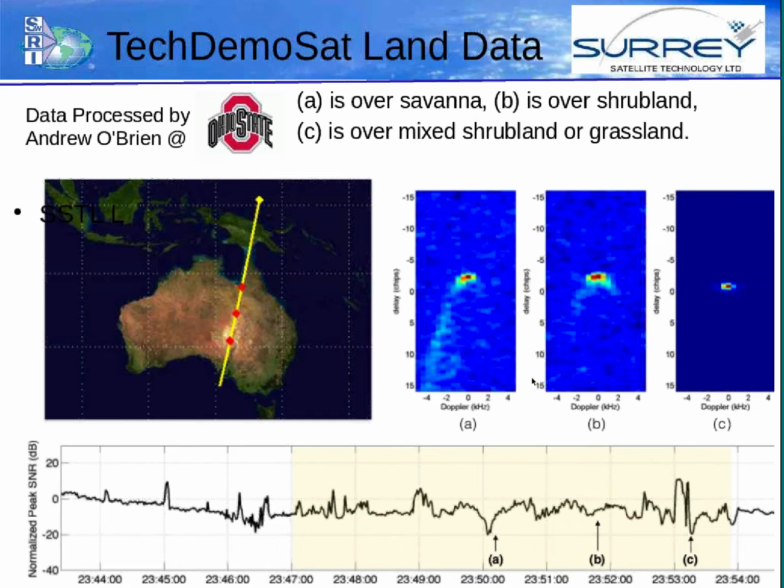So we don't really know what to make of this yet, but we're going to try to actually use, if we get selected, which is not by any means a sure thing, TechDemoSet data, use the models, and try to figure out if we can come up with an algorithm to distinguish between different land types, try to estimate soil moisture, using both TechDemoSet data and Cygnus data when it's launched.